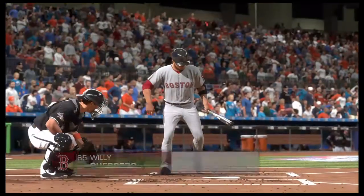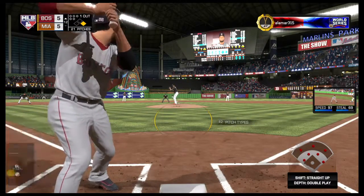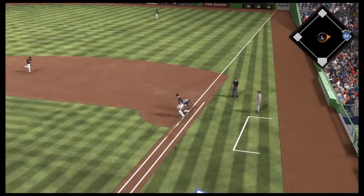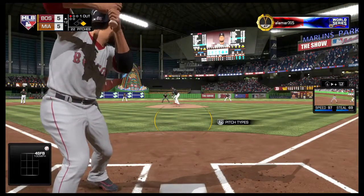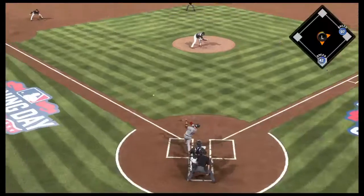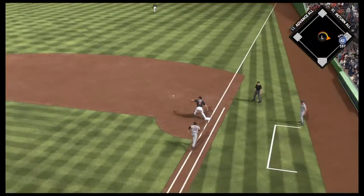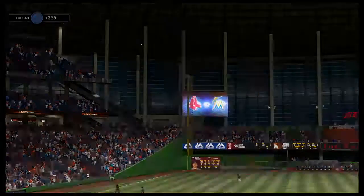Ready for another chance? Willie Guerrero. Here's the first pitch. And a pitch out. Nothing doing, though, and that's ball one. This one's down to third. One there. On to first as they get the double play to get him out of the inning.